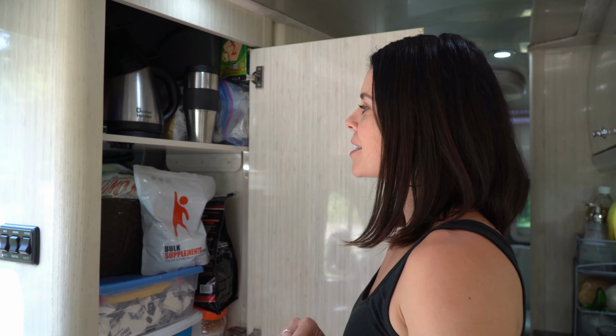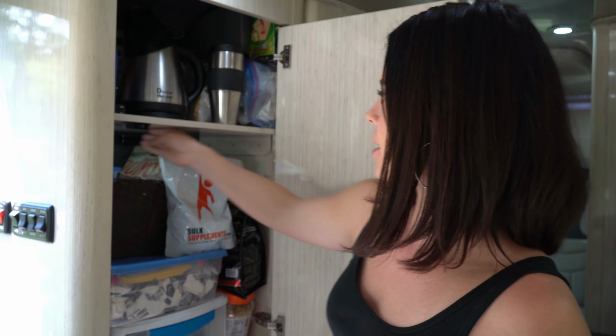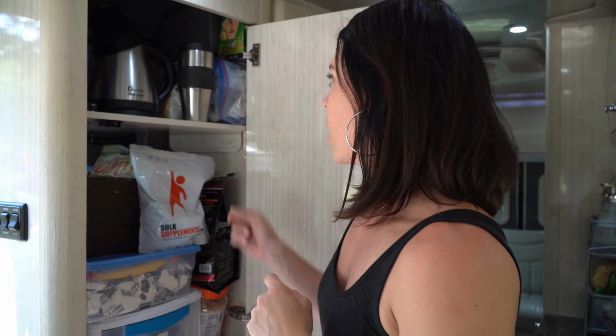Here we are at our second wardrobe, which we call the pantry. We share this with toiletries and kitchen items. When we purchased the RV, it came with a rack here that extended out so that you could hang clothes this way, but we knew that we weren't going to use it for clothes, so we took that out right away. And I'll start at the top.